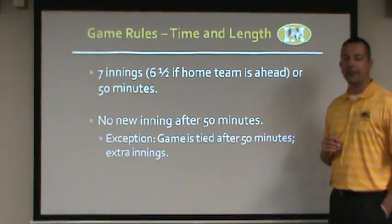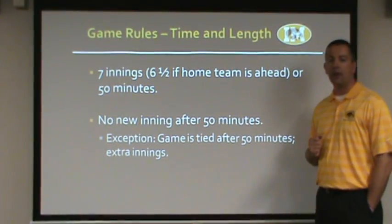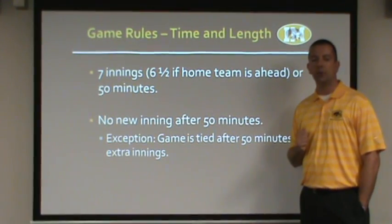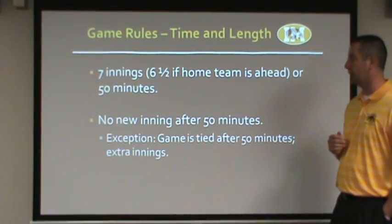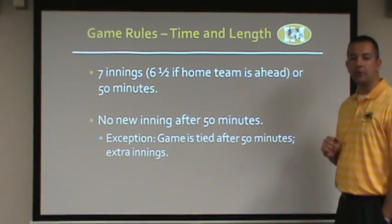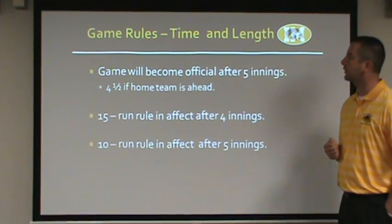As far as our time and length of games, we'll play 7 innings of softball. Obviously, if the home team's ahead, we'll play 6.5. Or we're going to play 50 minutes. No new inning will start after that 50-minute time limit. The only exception to that time limit is if a game is tied, then we will go ahead and resolve that tie with extra innings.